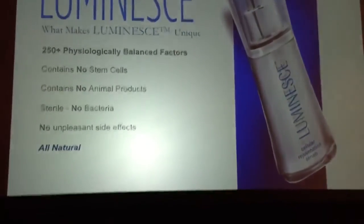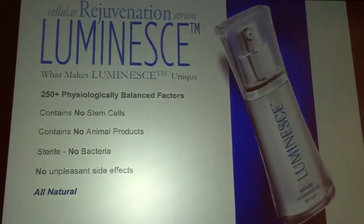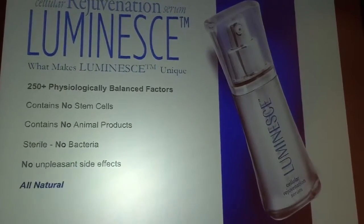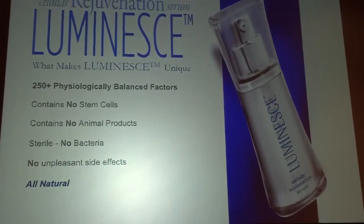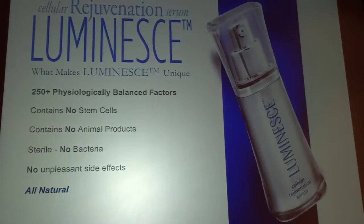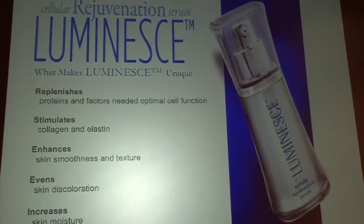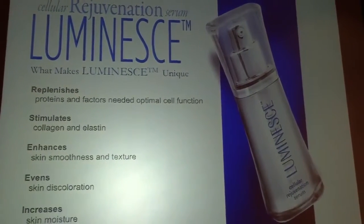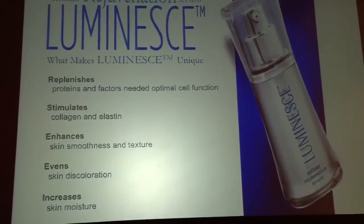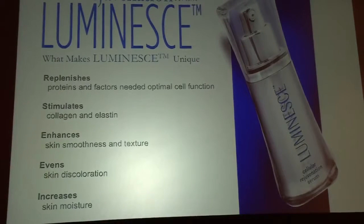The product itself is very important for you to know. It does not contain any cells, any stem cells, any cells whatsoever. It only has those factors. The product is manufactured sterilely, so there's no viruses, there's no bacteria, and because it's natural, you really don't have to worry much about having an adverse reaction or allergic reaction to this product. So once you put it on, you're going to replenish the stem cell factors that are missing. You're going to stimulate the ones that need to be stimulated, and you're going to enhance and increase everything that the skin needs to rejuvenate.